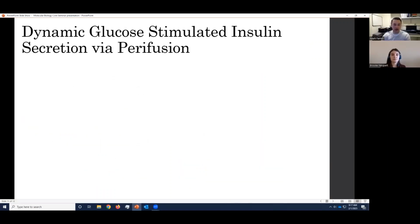The final assay I'd like to discuss is our dynamic glucose stimulated insulin secretion assay via perifusion. This is specific for diabetes research, but we are looking for ways to apply this technique to other kinds of research as well. So if you hear me describe it and you think, wow, that might be interesting for my kind of research, but it's not diabetes, we can have a discussion, we can figure it out. The purpose of this is to test the functionality of human or mouse islet cells.